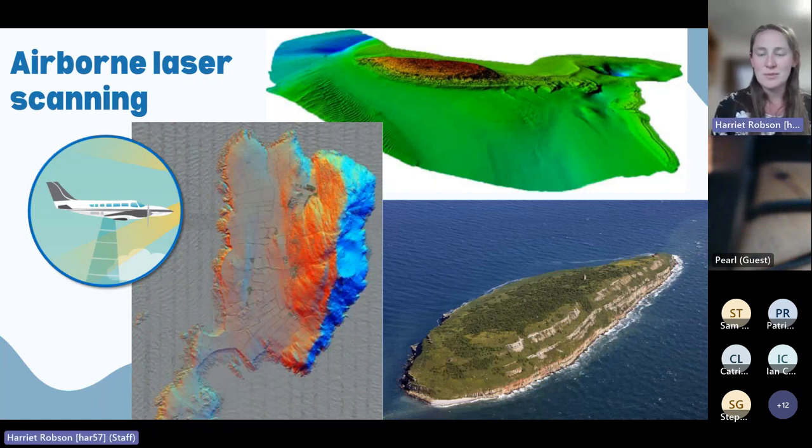Airborne laser scanning is perhaps more of a technical career here, but basically a laser light is sent from a source, a transmitter, and reflected from objects. And this reflected light is then detected and used to develop a map. So essentially, this is used to accurately map archaeological features to produce new maps of all upstanding archaeology that CHERISH has looked at. There's a couple of examples here.